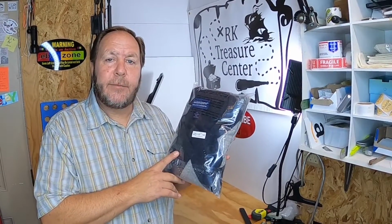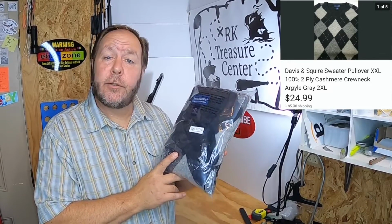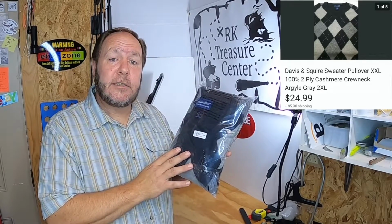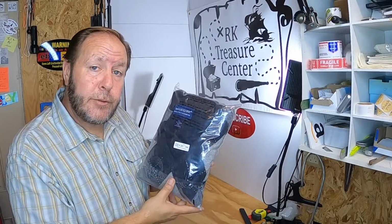So this is the second item that sold. This is a Davis & Squire 100% cashmere sweater. It's got a real pretty geometric pattern. It's a nice pullover sweater. This sold for $24.99, plus the buyer paid the shipping. And this will lead to tip number 2.